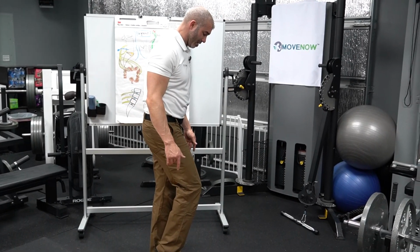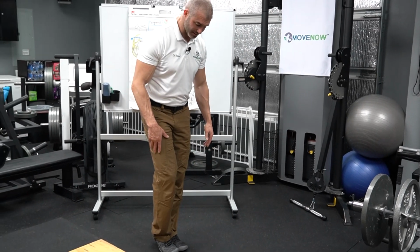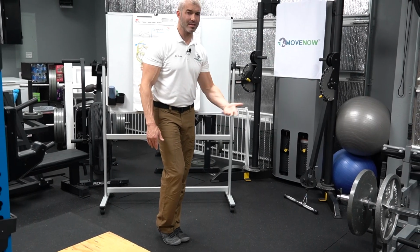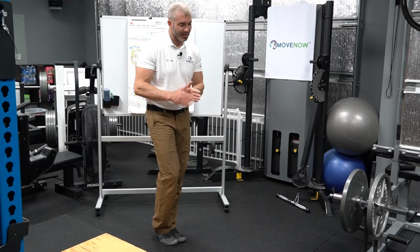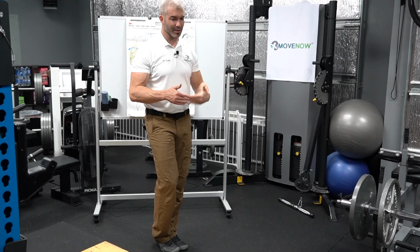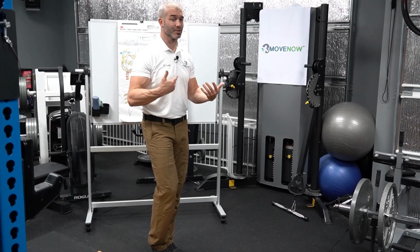So I'm gonna now unload this. I'm gonna test this further. I'm gonna take weight off of one leg like this, and I'm gonna see, is there tension on one leg? Now, mind you, if this causes numbness, burning, tingling, pain, there's a different direction that we go with this. I'm talking about if someone can do this without sharp, stabbing, searing type of pain, maybe just stiffness, then this is a good test and this is appropriate.